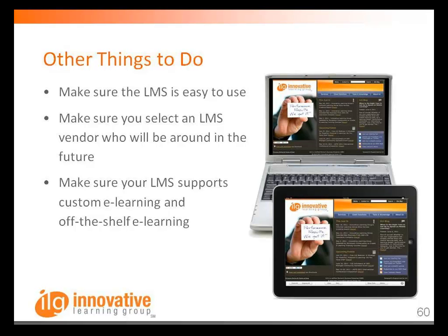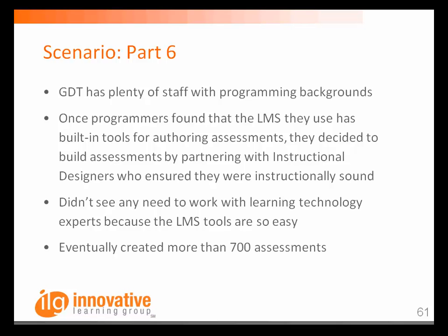Okay, let's look at part 6 of our scenario with Global Data Technologies. GDT has plenty of staff who have programming backgrounds. Once the programmers found that the learning management system they use has built-in tools for authoring assessments, they decided they could build the assessments by partnering with instructional designers who will ensure the assessments are instructionally sound. They do not see any need to work with learning technology experts on the programming side of things because the LMS tools are so easy. They eventually create over 700 assessments using this approach.